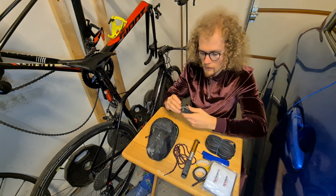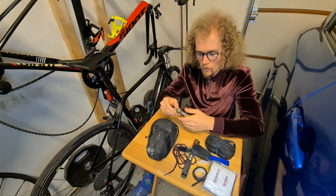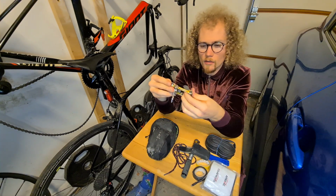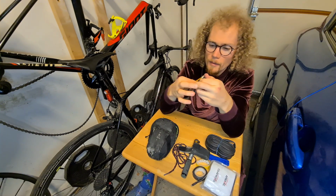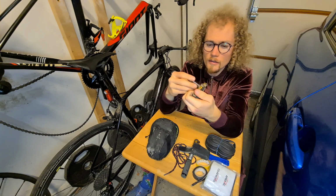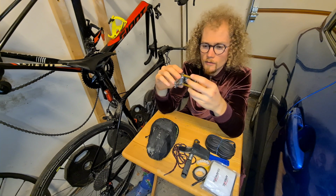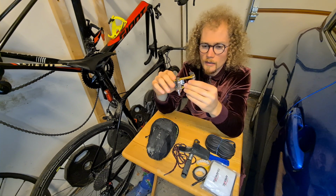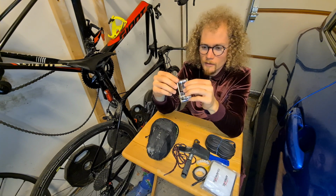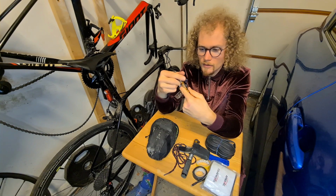Now I take, again, a Topeak multi-tool. Always take a multi-tool. This has got, I can't remember how many, it's 1, 2, 3, 4, 5, 6, 7, 15 different tools I think. So it's got a chain breaker, different sizes, I think 4 or 5mm Allen key, it's got actually a tiny little metal tyre lever, but this will cover you for 99% of all cases.